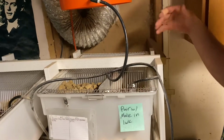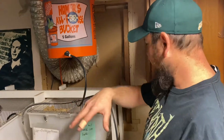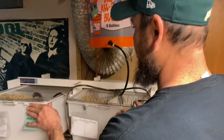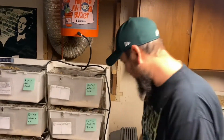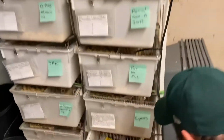I also like that I can take the top off and grab them from the top if I need to. With Norwegians I'm not as paranoid, but with ASFs, I'm a little more paranoid about reaching in when they're facing me, just because I haven't had them as long. So I'm still tail handling the ASFs.